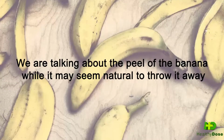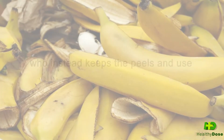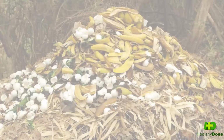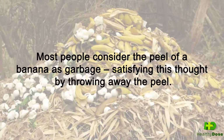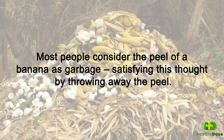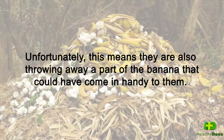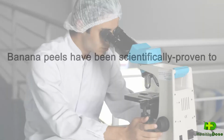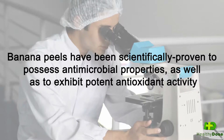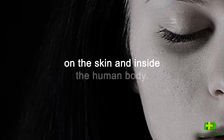While it may seem natural to throw it away, there are millions of people in certain countries, such as India, who instead keep the peels and use them for the many health benefits they possess. Most people consider the peel of a banana as garbage, satisfying this thought by throwing it away. Unfortunately, this means they are also throwing away a part of the banana that could have come in handy to them. Banana peels have been scientifically proven to possess antimicrobial properties, as well as to exhibit potent antioxidant activity on the skin and inside the human body.